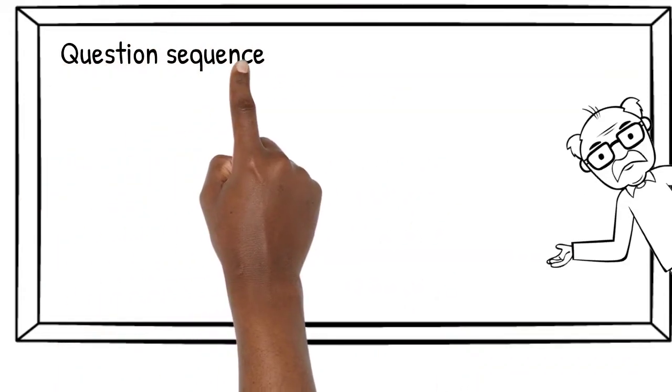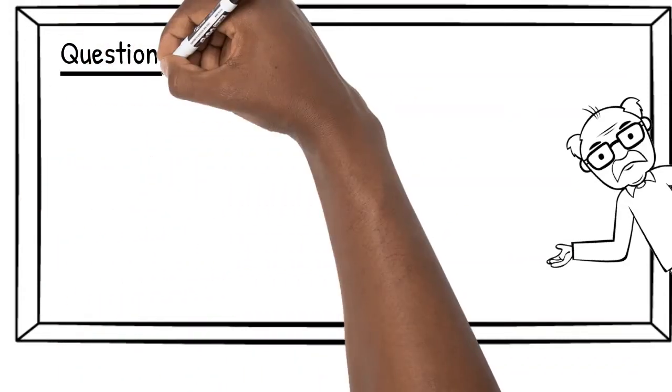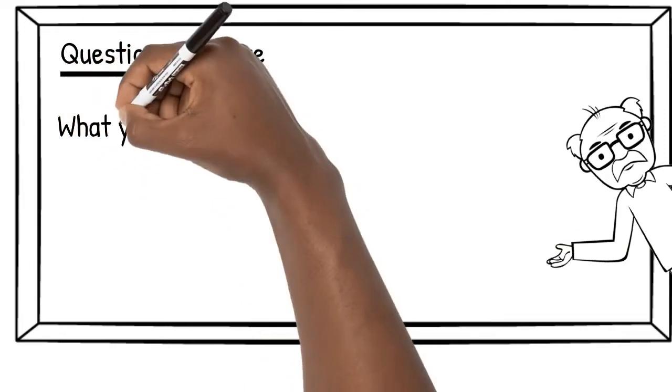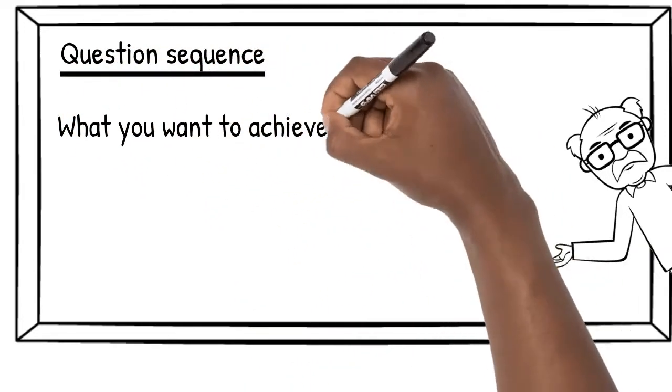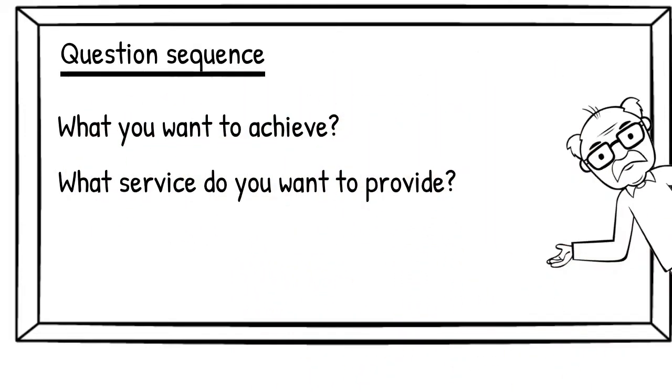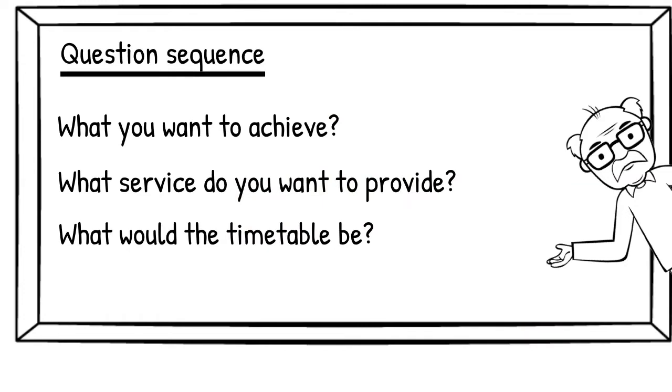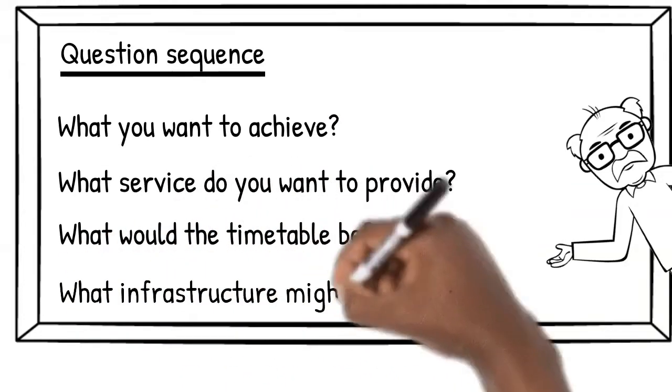If you are going to create a change to the infrastructure, there are a lot of system considerations. This is the question sequence you should ask yourself when considering a change. Start with what you want to achieve. What service do you want to provide? What would the timetable be? What infrastructure might be needed to do that?